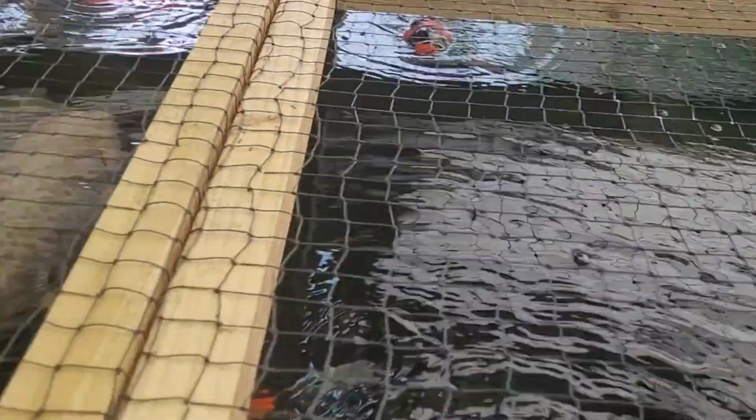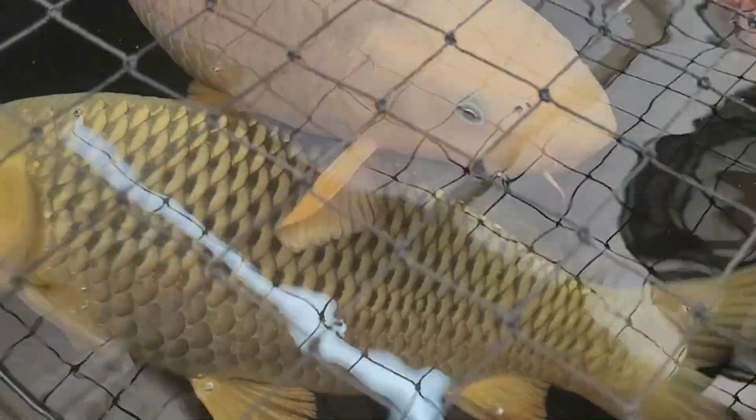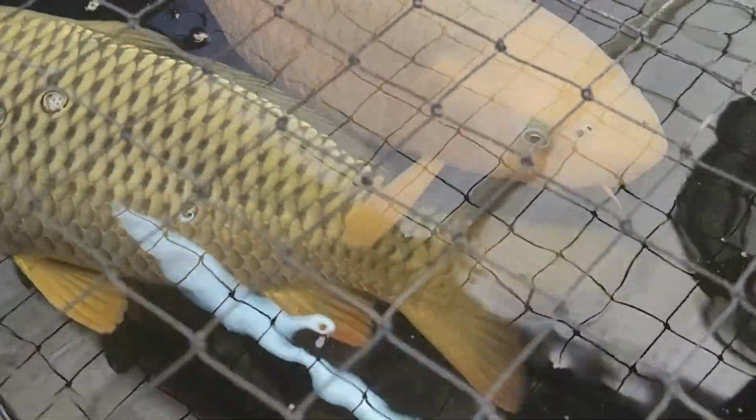Oase drum, can't beat an Oase drum. I've got some really nice big ones in here. Look at these bad boys. Got some real similar Chagoi to my Chagoi down there. Look. That's absolutely gorgeous. Oh, look at that Shusui. Ooh. Stunning.